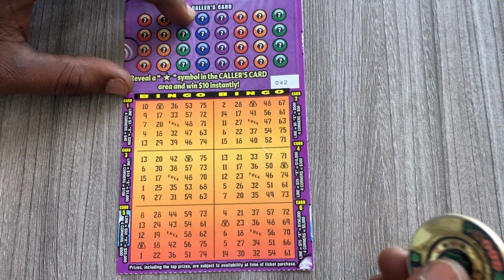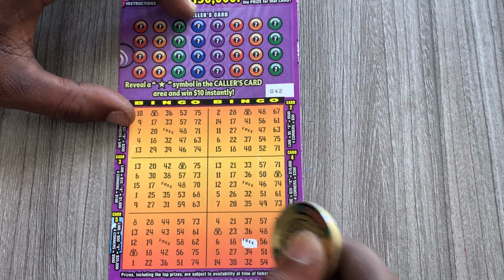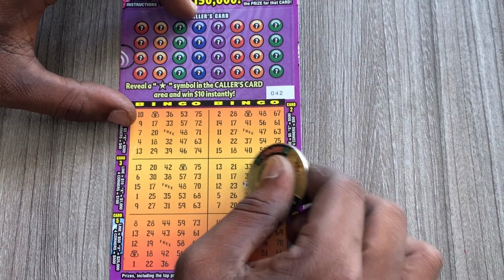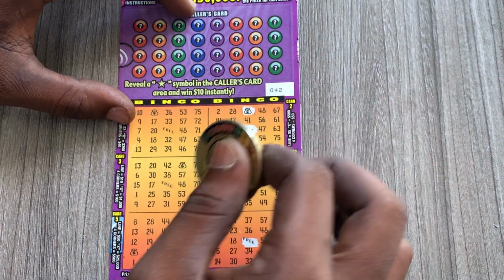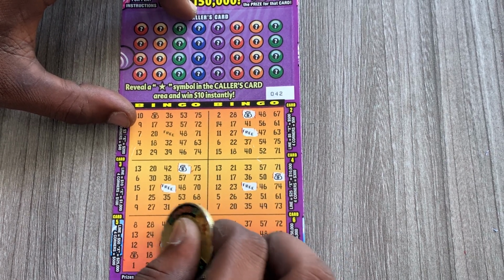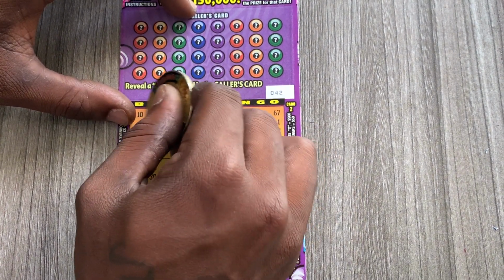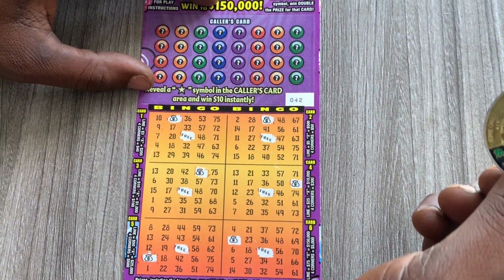Before I get started, what I always do, guys, is scratch the free and the money bag. Like the 5X bingo, I think it's the free and the star. On this one, it's the money bag. But the money bag doubles on this one, so that's even better. Let's get those two out the way first, and then after, I'll get started with the numbers. Like I said, this is a nice looking ticket, but I just need a win. So I got those two out the way. Now let's get started with the numbers.